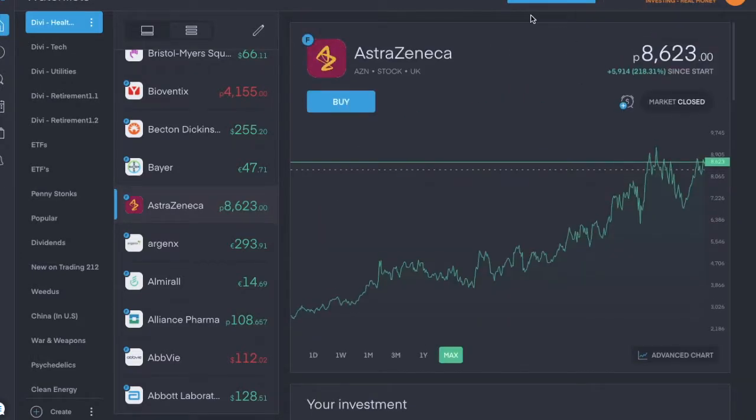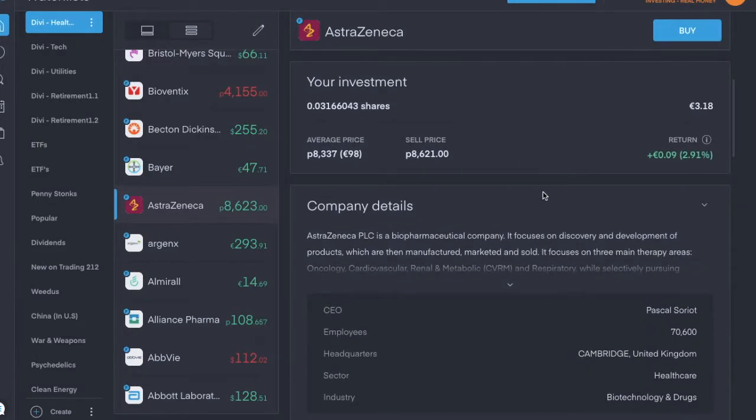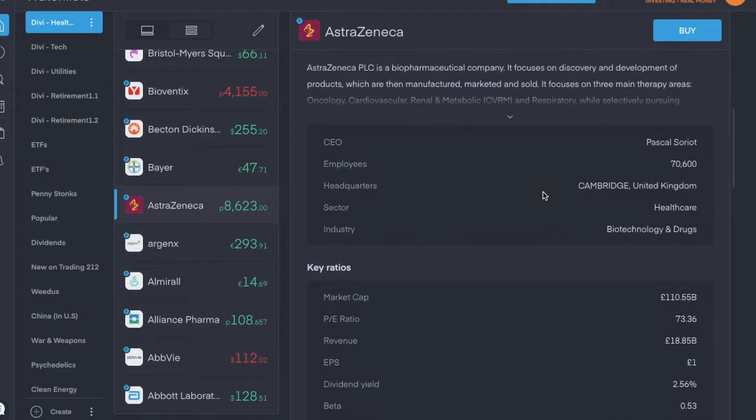Next is Astrazeneca. Ticker symbol is AZN. It's trading for about £86.23 per share. It's based in the UK. It's in the biotechnology and drugs industry. It's a biopharmaceutical company. Dividend yield of 2.56%. Pays a semi-annual dividend.